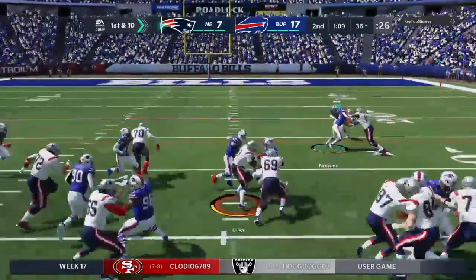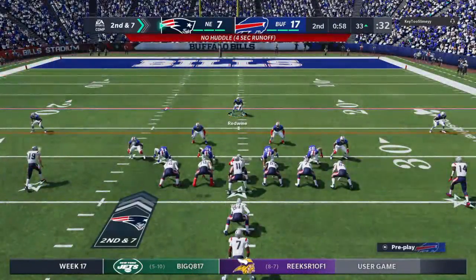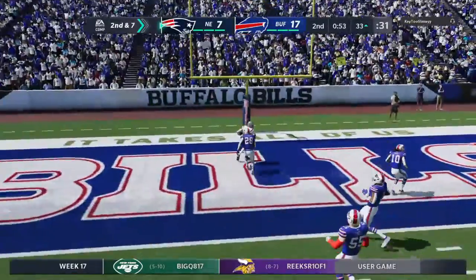On first down, this is Geis. And he'll have a gain of 3 to the 33. Darius Geis. The last run got 3. Now here's 2nd and 7. At the 33-yard line. Going up top for Kupp. And this is caught.